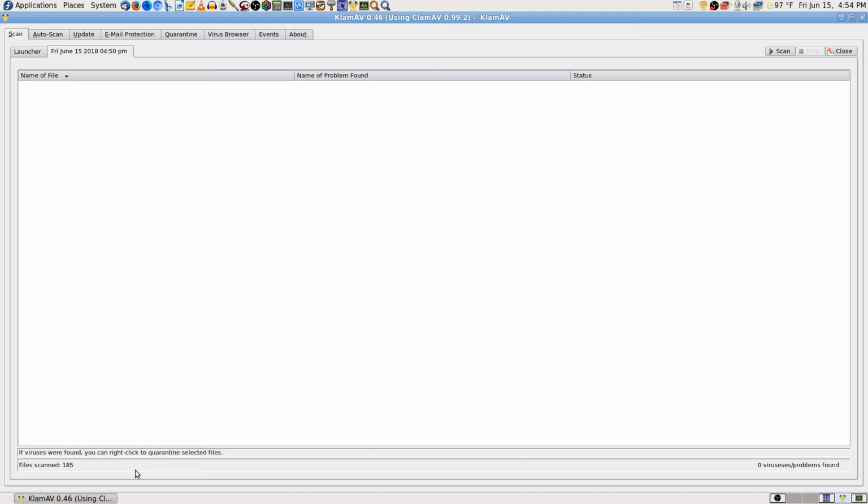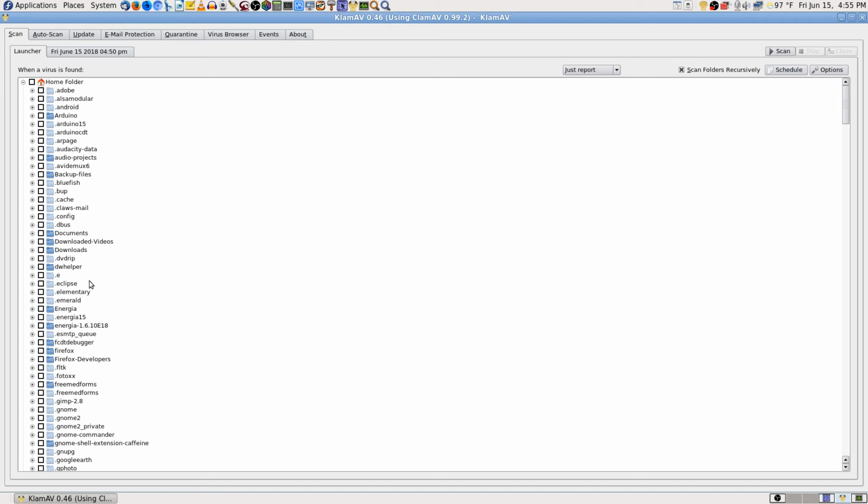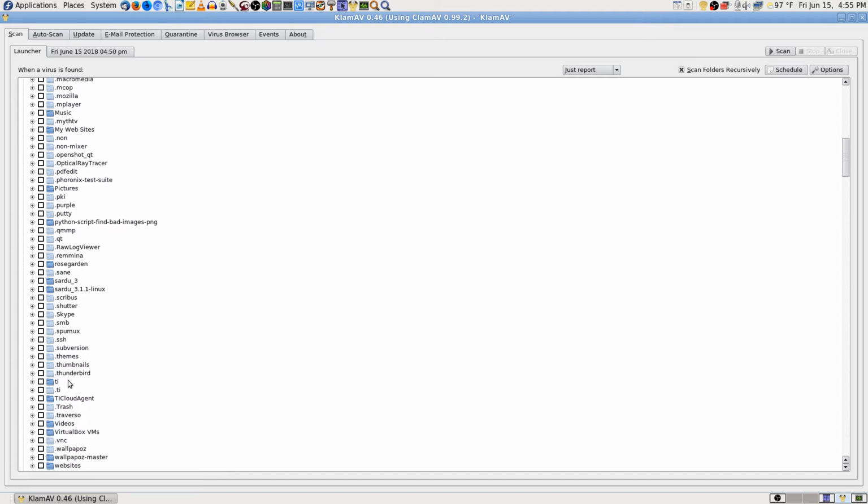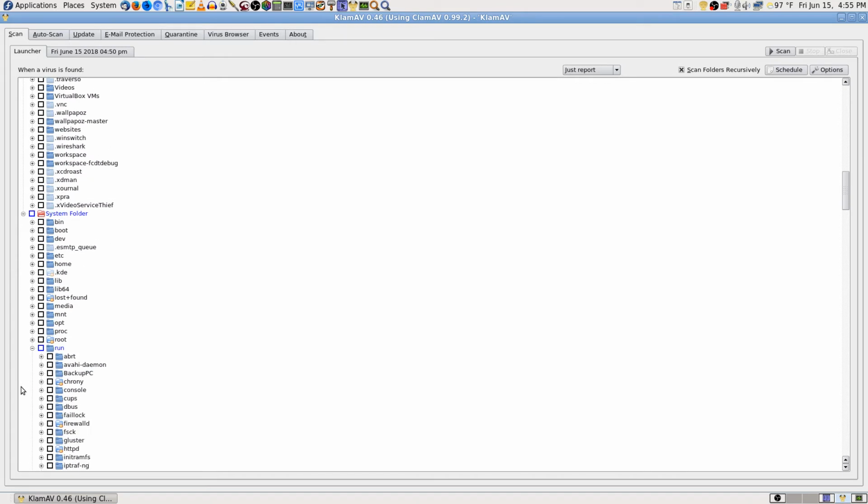Let's see, if I want to scan this whole system again, then I'm going to want to use the root mode so I can scan all folders. I'm going to do this, but my main regular user has full access to these drives, so I can read and write to them, so that's not a problem.